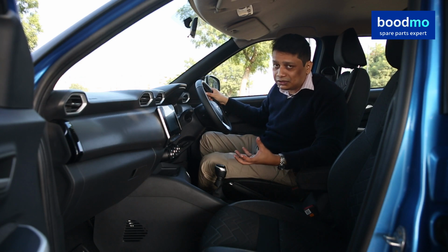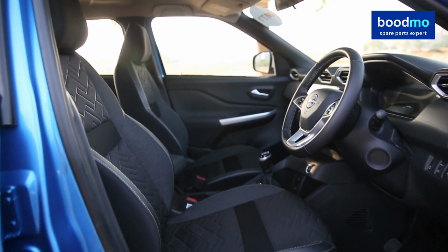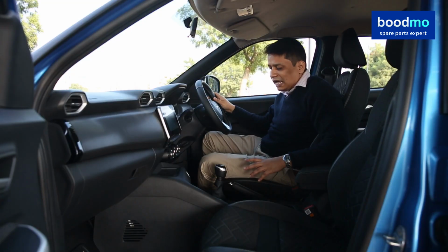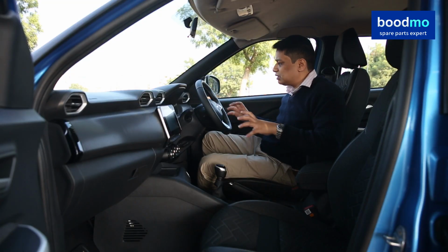So it gives you a sense of luxury inside this car's cabin. Also adding to that sense of luxury, of course, are the seats. The seat cushioning is really spot on. Support for your under thighs is very good. Support for your lower back is very good. And it's a nice car to be in terms of seat comfort, in terms of quality.